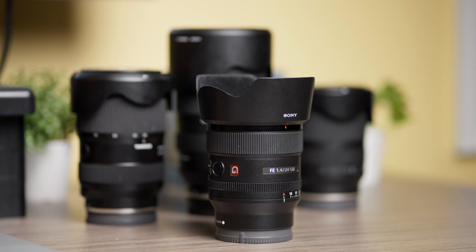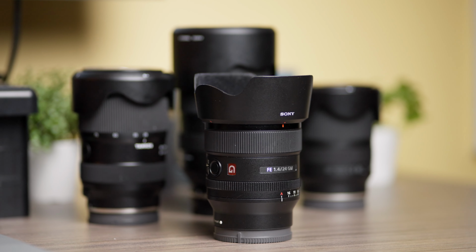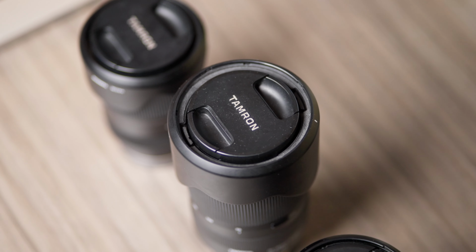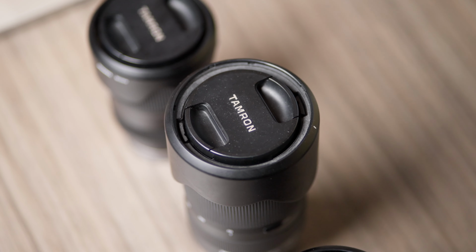The build quality on the camera is excellent, and I've personally never had any problems with overheating or even getting it damaged when I'm out shooting in the rain or snow. Something that a lot of people don't think about when they buy a camera is what lens choices do you have for that camera. Sony has a huge lineup of lenses, but there are also third-party brands like Tamron and Sigma that also make lenses for the Sony cameras, and those lenses are great as well.